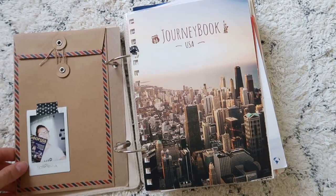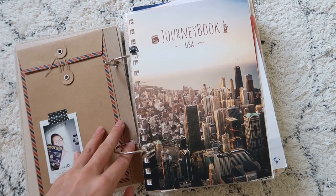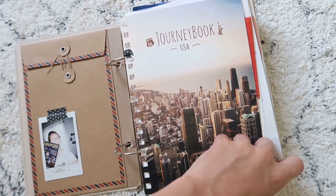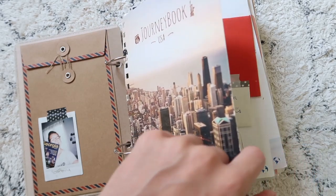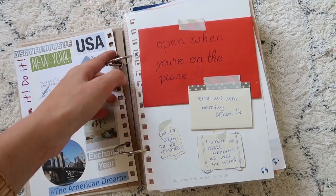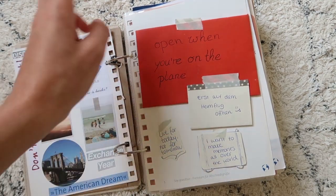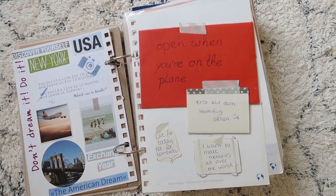So it's just starting off like this. That's a Polaroid from where I got my family. By the way, I was in Atlanta, in Georgia, for a year in high school. If you don't know me, then yeah. I just did some collage here, and that's for my friends to open on the plane. I got letters to open, and they're in here.